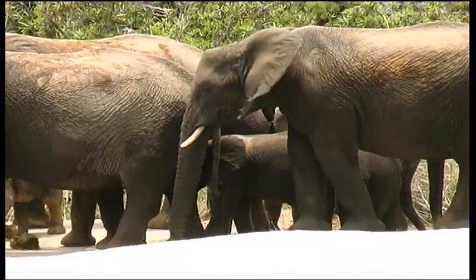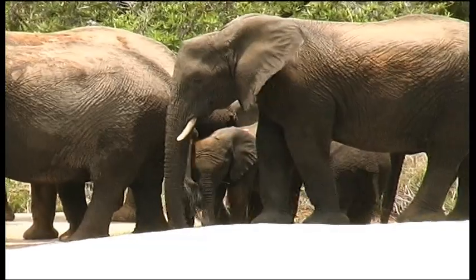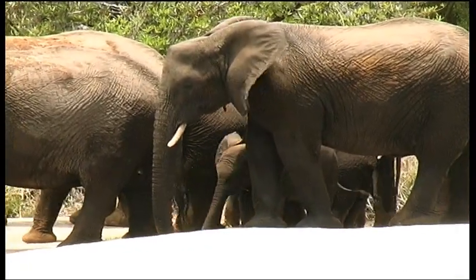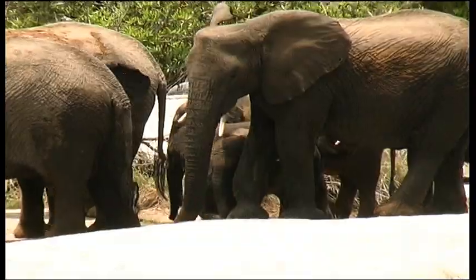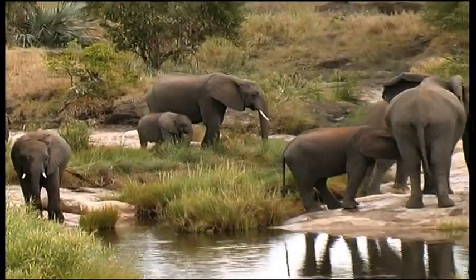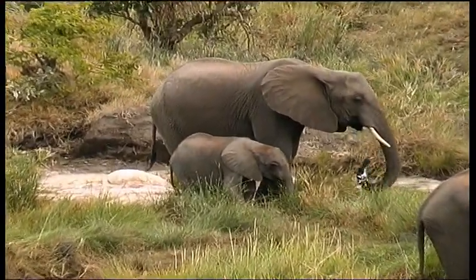Smaller branches are cracked, chewed, and easily swallowed. Baby elephants often place their trunks into the mother's mouth while she is eating. This is the way that the baby elephant learns what is edible. Marshes are favorite grazing areas as vegetation is soft and palatable, and mud banks offer cool and refreshing protective body coatings against sun and insect attack.